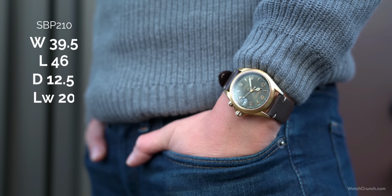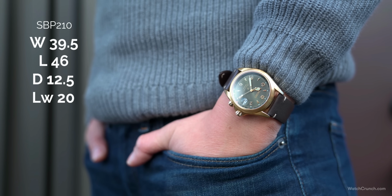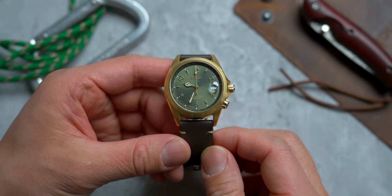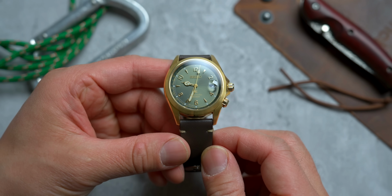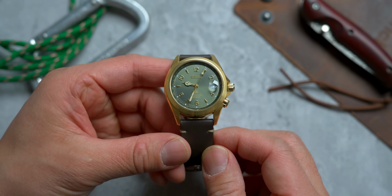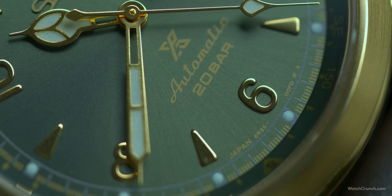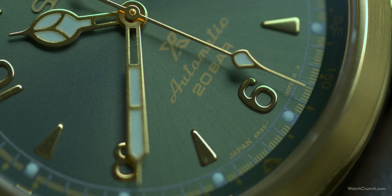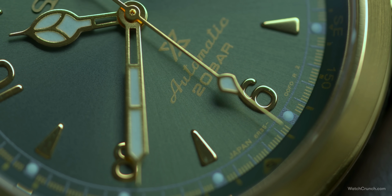Its size was in that Goldilocks zone with a 39mm wide case, 46 lug to lug. It's robust enough for daily wear with 200 meters of water resistance coming by way of a screw-down crown. It has all the prestige of Seiko's in-house manufacturing and 70 years of Japanese mountaineering history. And lastly, its design is just so classic with those even numerals, those big cathedral hands, and that dial. Oh my, that beautiful green iridescent dial. This watch lived rent-free in my head for years.